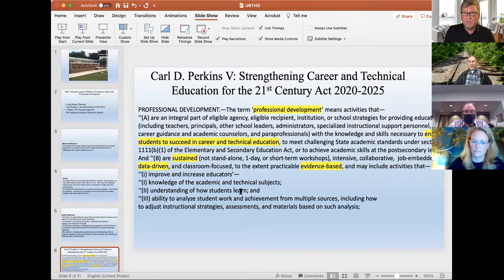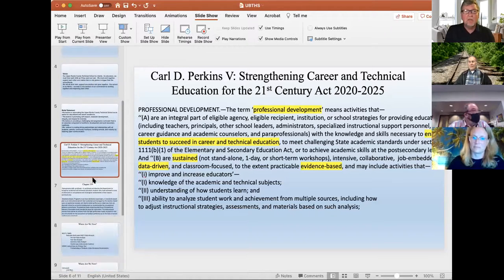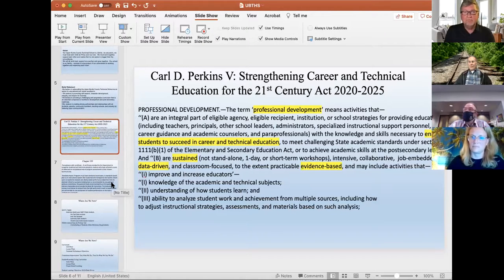What Perkins is looking for and what they're looking to fund are programs that are necessary to enable students to succeed in career tech ed. They're looking at programs that are sustained, so they're multiple visits, they're multi-year, they're multifaceted, they're data-driven, and they're evidence-based in the things that they do to actually improve that school. And so, all of the things that we are looking to propose, and a lot of things we've already done there are driven by the Perkins 5 initiative.